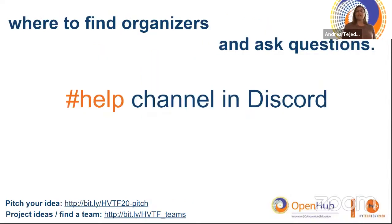And where to find organizers and questions? Once the main stage closes, the best place to look for everybody is Discord. Even now, if you have Discord up and running, you can go there, see any announcements, go to general and help, introduce yourself, and get your mentors there. After we hear our pitches and everything, the whole event will move over to Discord. Right now, Julia just put the link to Discord in the chat. That's where you'll find your organizers, and you'll be able to ask questions in the help channel on Discord.